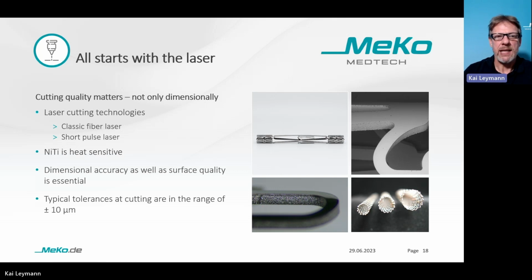So it's not necessarily one or the other system is better. The key is to use the most suitable system. A medical product needs to be competitive at the very end, because price matters, like always if you do some stuff the commercial way. So what is nickel titanium? It's heat sensitive primarily. So you need to take care of the features of the material, and that means you need to avoid heat. Besides that, of course, dimensional accuracy and surface quality is essential.